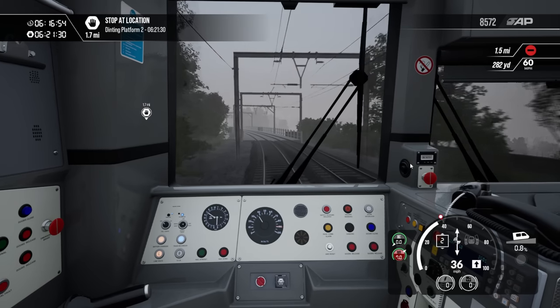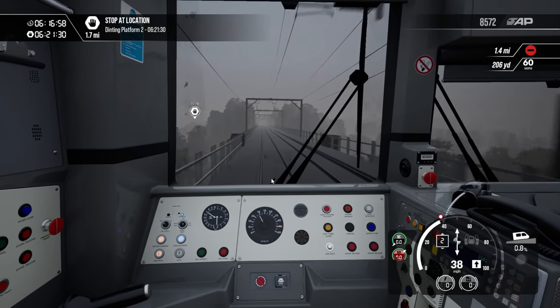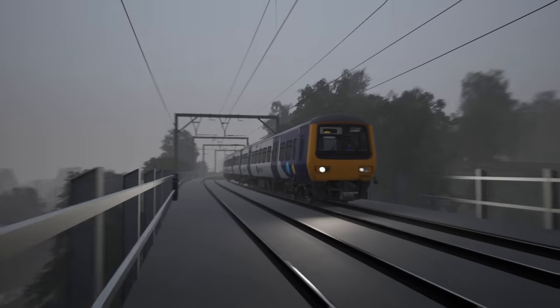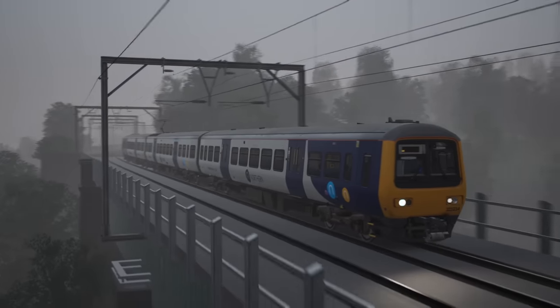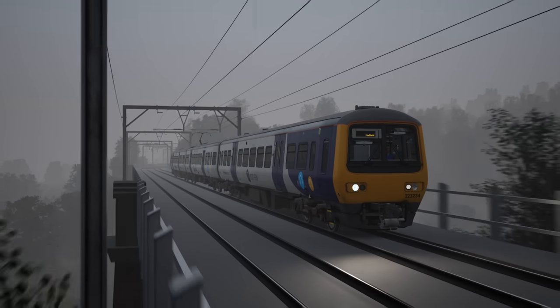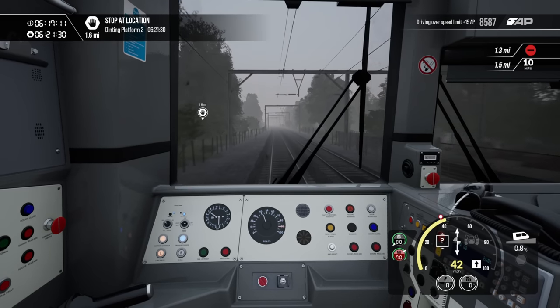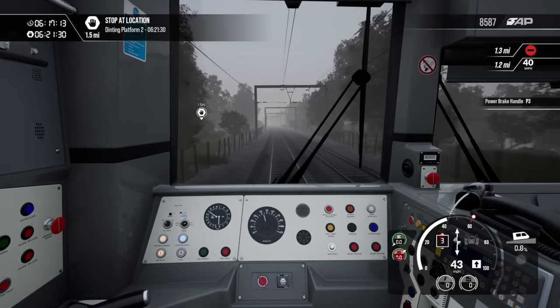What's this here? Bit of snow? Oh no, it's just a viaduct. That's weird, no ballast on the viaduct. Is that a case? Come on, train enthusiasts, let me know. Is there ballast on the Dintin viaduct? Nope, we're speeding a little bit, but it's fine because we've got to the 60. There we go.